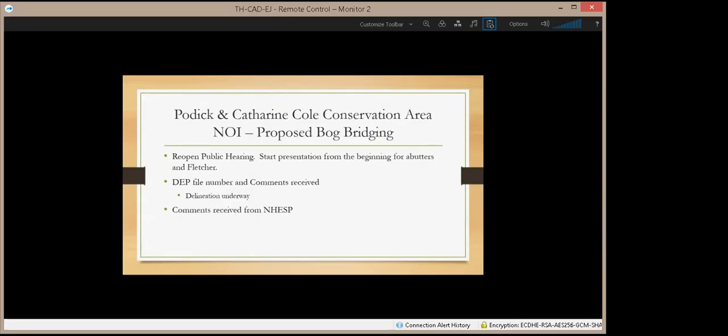Hadley met last week and approved the wooded parts of the bog bridging that are going to be in Hadley. So those will be partly on Podick and partly on Catherine Cole and partly on Food Bank. But this proposal is only for Catherine Cole. So what Hadley did, just so you know, is approve the wooded parts of the bog bridging.